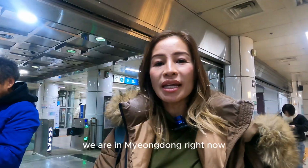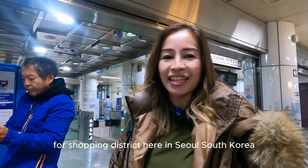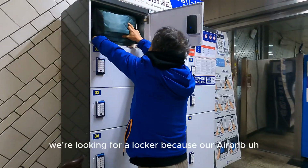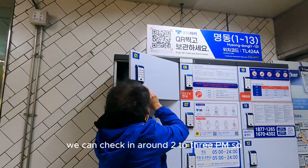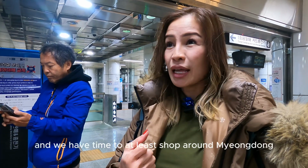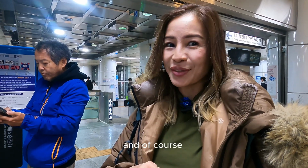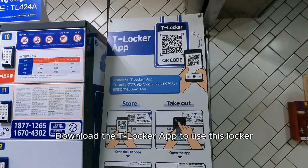We are in Myeongdong right now, and Myeongdong is famous again for the shopping district here in Seoul, South Korea. And right now we're looking for a locker because our Airbnb, we can check in around 2 to 3 p.m. So we have so much time left, and we have time to at least shop around Myeongdong. And of course, Daiso, the biggest Daiso here in Myeongdong.